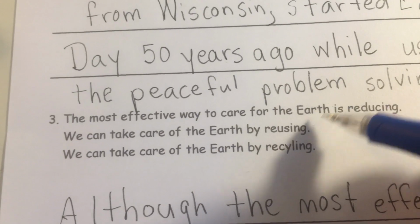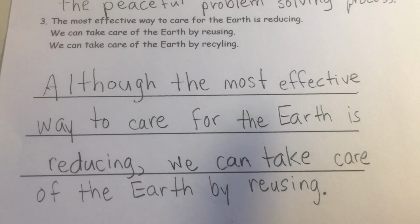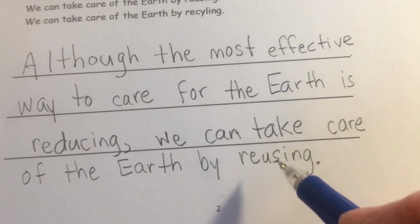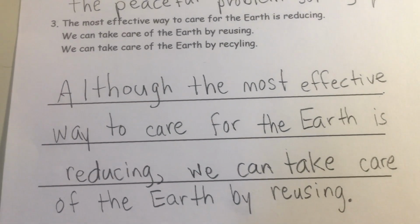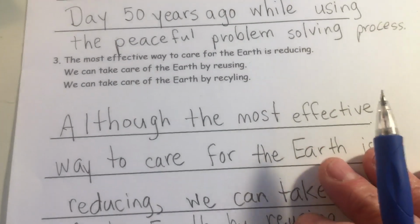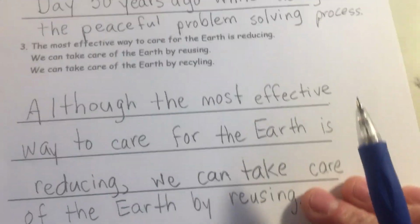Okay, so now I showed you how you can just make a complex sentence just using two of those ideas. But by the way, it would be really easy to add this third idea by just putting "and." You could say, "by reusing and recycling." So feel free when you're doing this activity to try to use all three ideas. That would be really impressive. But at a minimum, I'd like you to just do two and get the idea of making these more complex sentences.